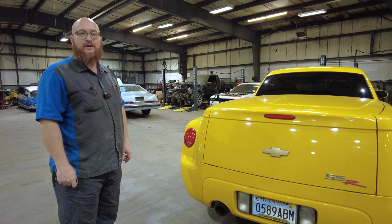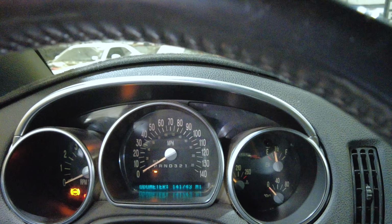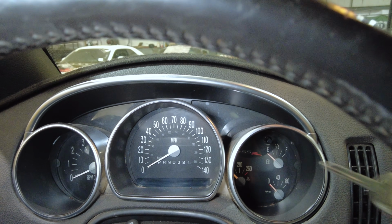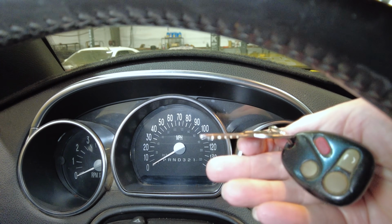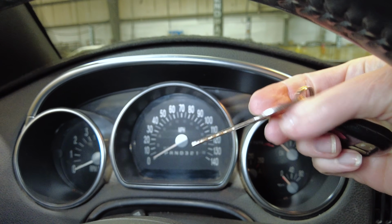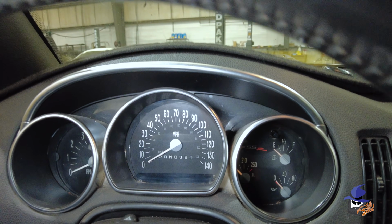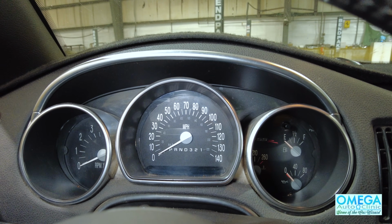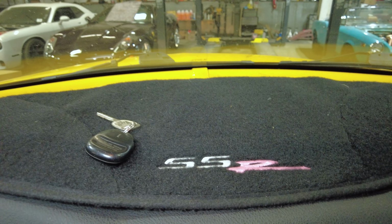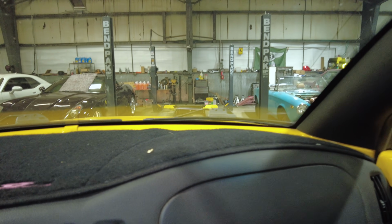Let's let Mrs. Wizard show you guys around the interior. There we have it, 141,743 miles. And Wizard says I have to turn it off right away, save that battery. One thing I found interesting is that here is the key. Now the fob is apparently super mega important, but the key is not. This is one you could have had made at your local hardware store. Interesting. But gauge cluster, nice, looks good, pretty standard, nothing too crazy going on. They do have a cover that does say SSR on it, and not sure what's going on underneath, but we're not going to look because the customer put it there and that's what they want.